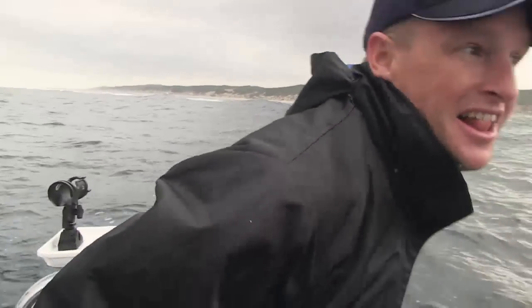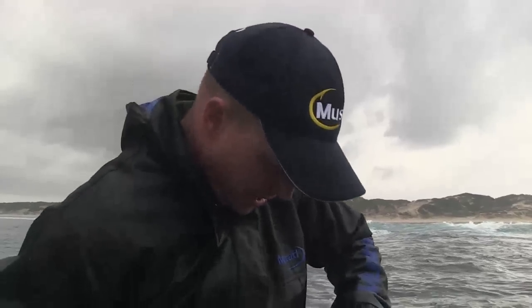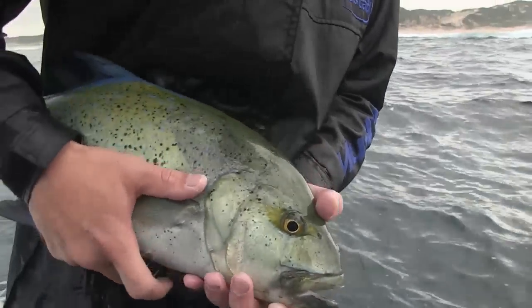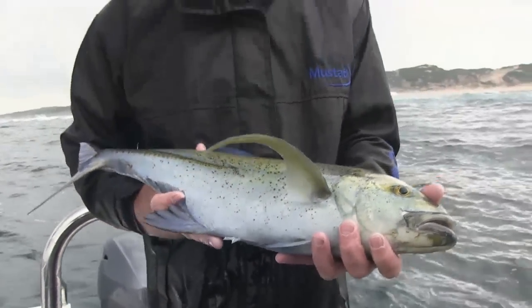We have caught a couple of bluefin, but I tell you what, I'll take this opportunity anytime I can, because I've caught more bluefin in this session here than I have in my whole life before. It's a pleasure to be able to catch these fish. There you go. Beautiful, beautiful fish. Great fun on this live bait tackle.